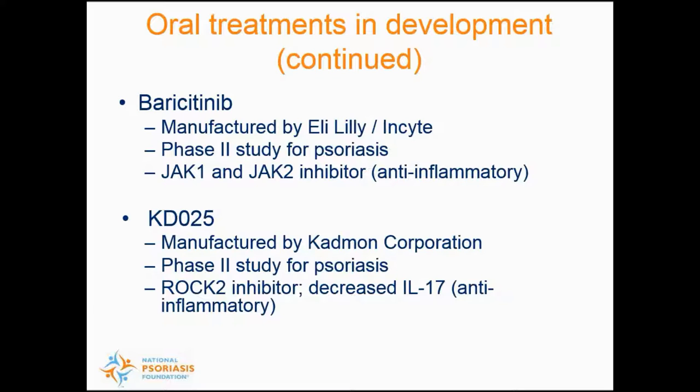So Xeljanz, also known as tofacitinib, is a JAK inhibitor, and it works within cells to target the JAK pathways that signal activities of cytokines. It was approved way back in 2012 to treat rheumatoid arthritis, and it's now been used in multiple other clinical trials looking at other conditions. It's taken twice a day, and again, it's been studied in patients with psoriasis and psoriatic arthritis.